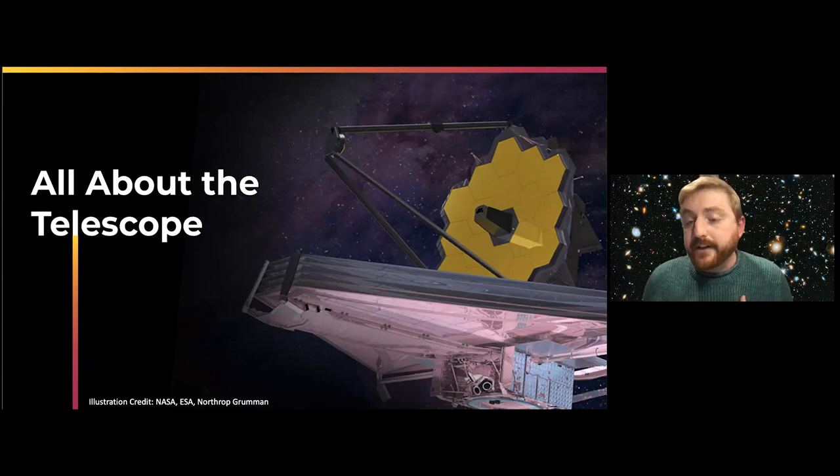Now that we have a sense for the science Webb will undertake, let's explore its design. Specifically, the questions are: where will Webb orbit? Why does it have a hot and a cold side? And why is it an ambitious piece of engineering?